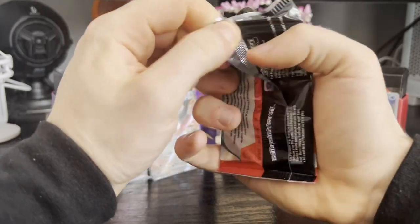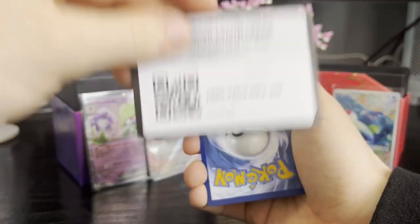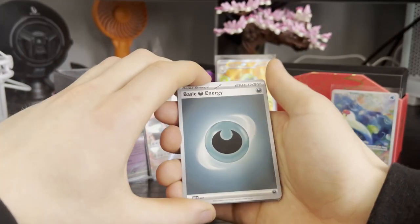I wouldn't mind the Rush Drill Gyarados or, what's the other guy? Arcanine. They're decent. They're cool full arts. Oops.